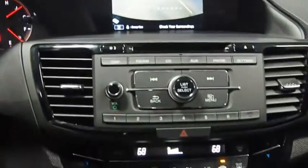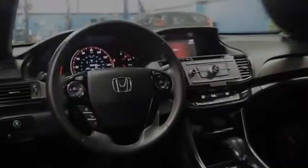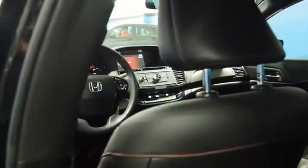Ingeniously simple, yet overflowing with luxury and technological creativity. All that and more in the Accord. If you like it online, you'll love it in your driveway. Take it for a spin today.